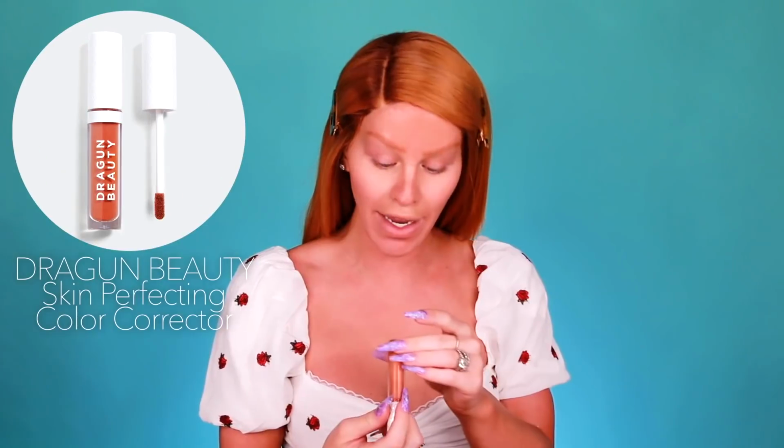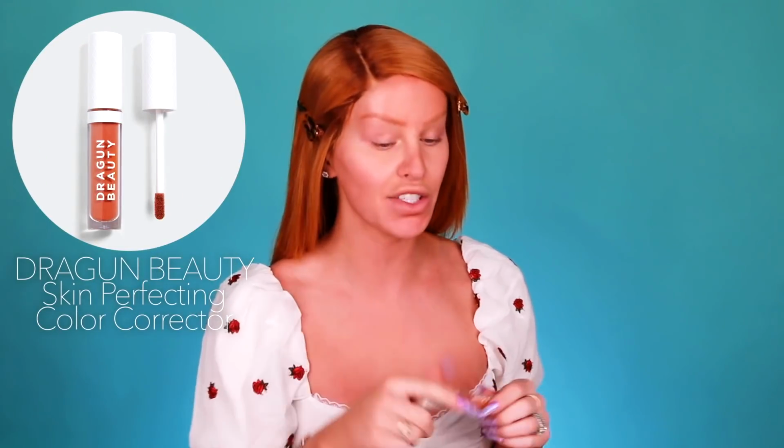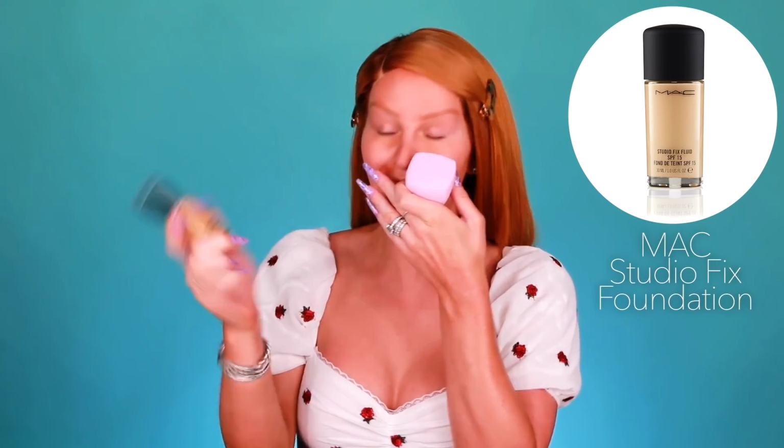Okay, and next, why not go in, since we have orange hair on and I'm seeing a little bit of darkness, with the Dragon Beauty Skin Perfecting. It's like a color corrector. Just a little bit here. Now the part I've been waiting for. I'm gonna go in with my tried and true MAC Studio Fix. I can't even look at myself. MAC Studio Fix Fluid in NC40. This is my tan shade.